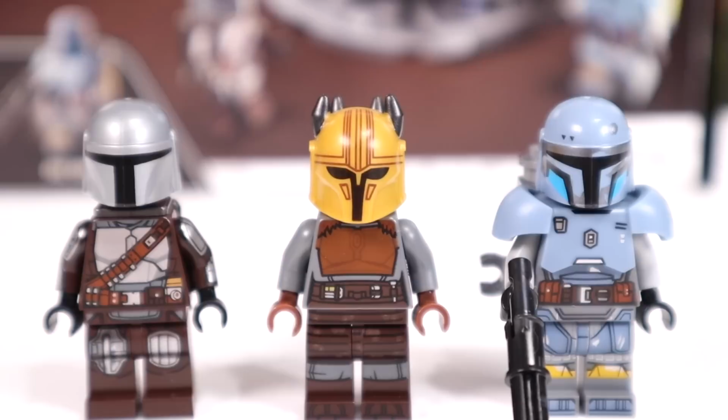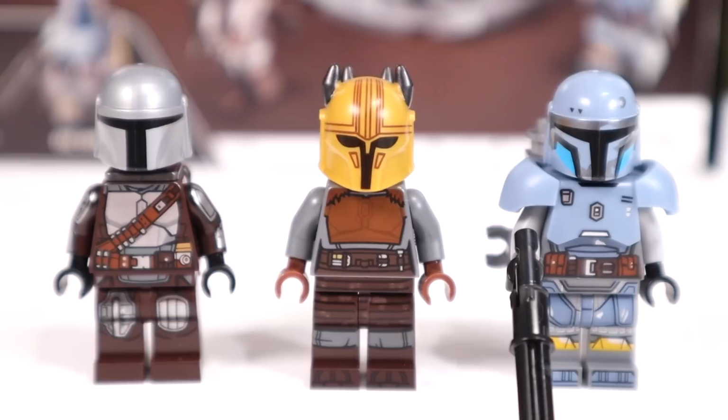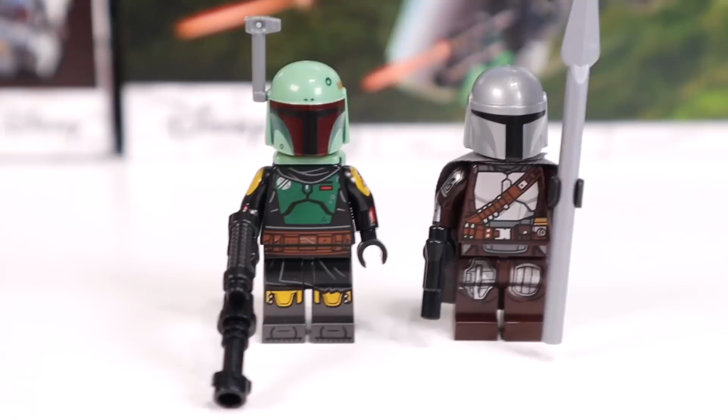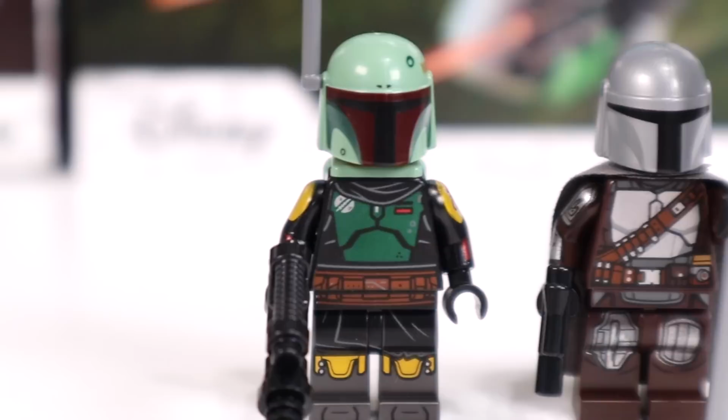It's passable, it works, whatever, but stop defending LEGO. It's just wrong, and it's lazy, and it's cheap. It is what it is. Now, on the other side of the table here, we have the Mandalorian and Boba Fett. The Mandalorian, great, just like it is in the Armorer's Forge. However, Boba Fett is our character in question.